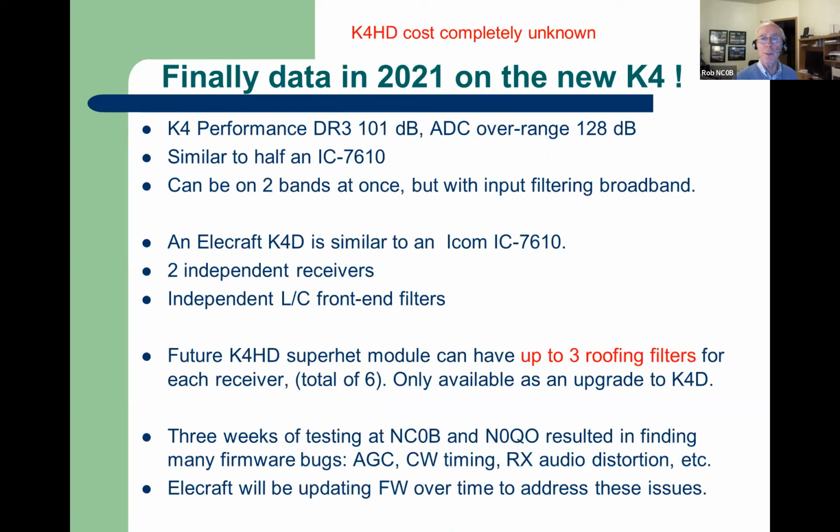So I finally got some data earlier this year on the K4. As you'd expect, it's a direct sampling radio. The K4 is kind of like half of a 7610. It's only a single receiver. Its dynamic range was right at near 100. If you wanted to listen to 2 bands at once, you could. You could be on 20 and monitoring 6 meters, but the input filtering, the LC front end, would go broadband, but at least you could do it.